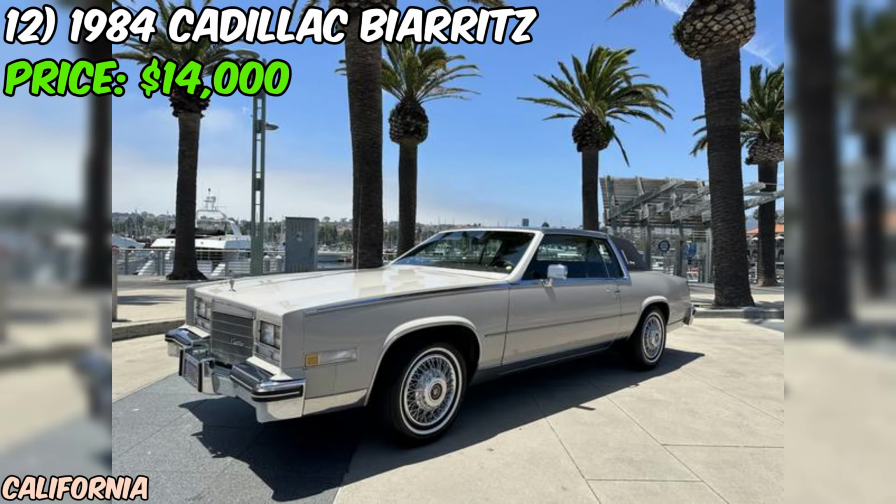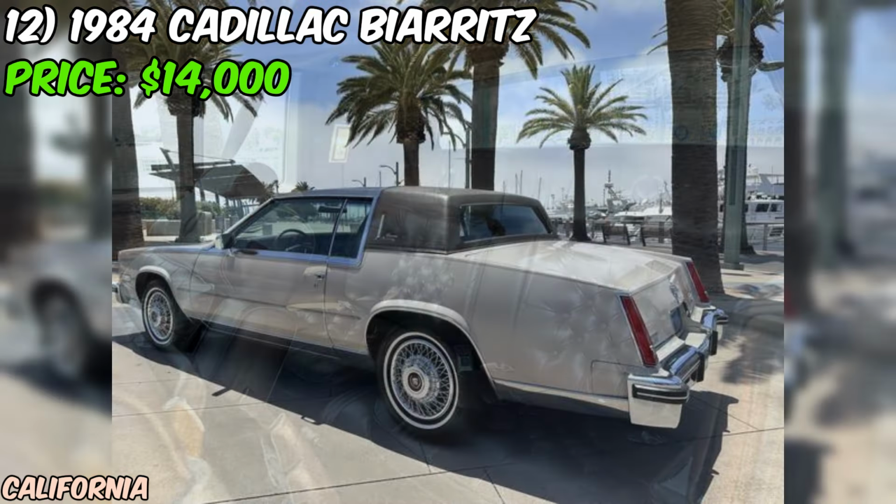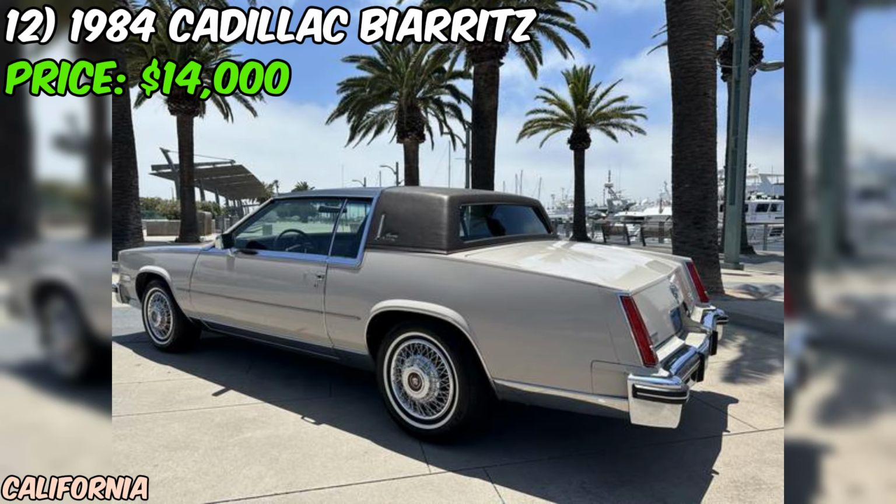12. We've got an absolute gem on our hands, a 1984 Cadillac Biarritz that's in absolutely stunning condition. This classic Caddy is being offered for $14,000, and based on the seller's description, it seems like an incredible opportunity to own a piece of American luxury car history.